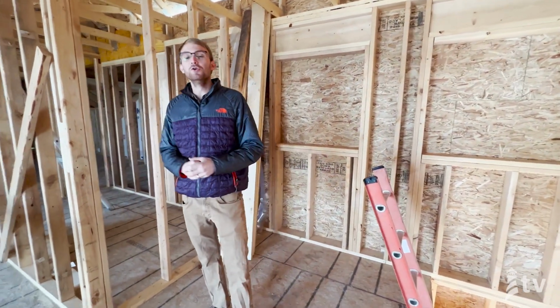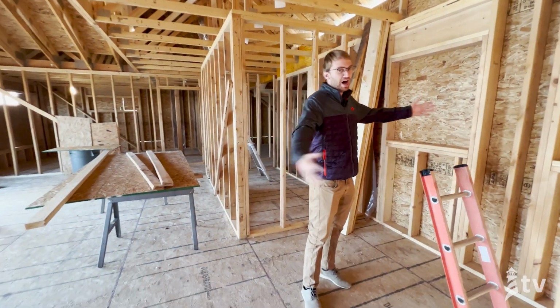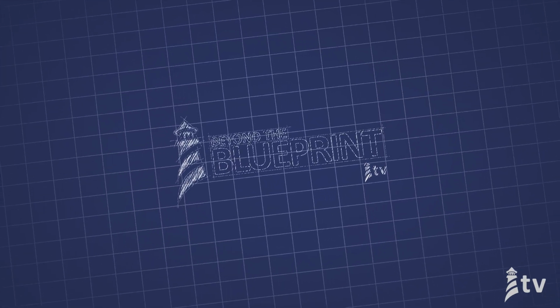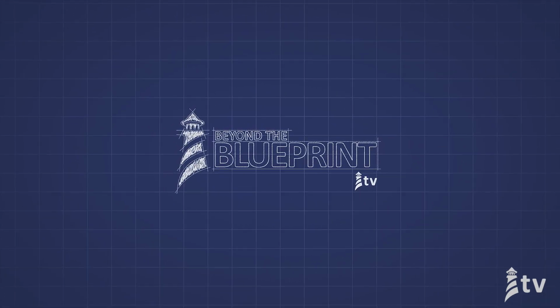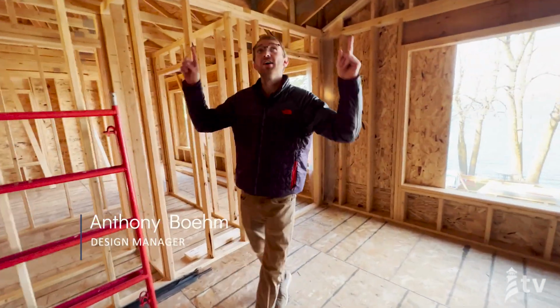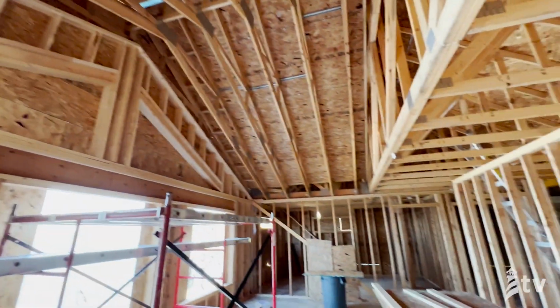We are back at the new home project on Big Floyd Lake. Let's go beyond the blueprint. Last time we were out here, we had no roof sheathing on. This time you look up, you'll notice our roof sheathing is in place. So we're about to begin the process of installing the windows here.